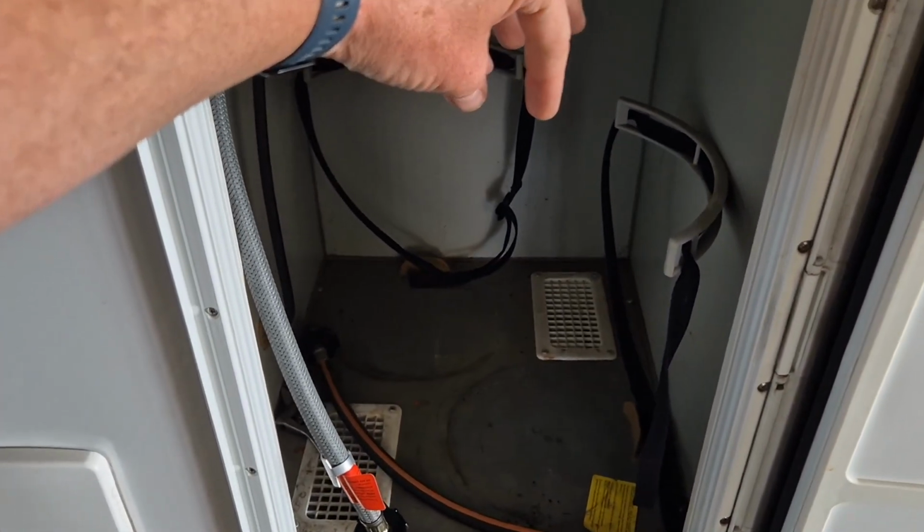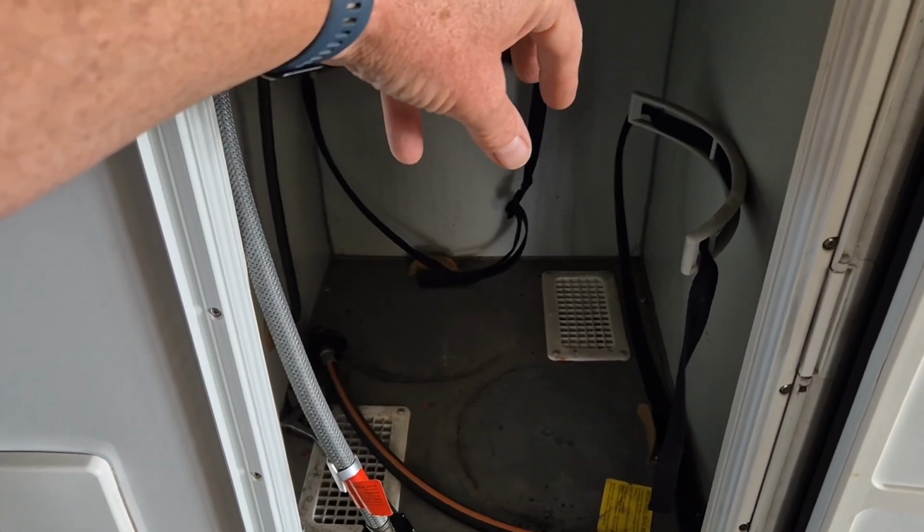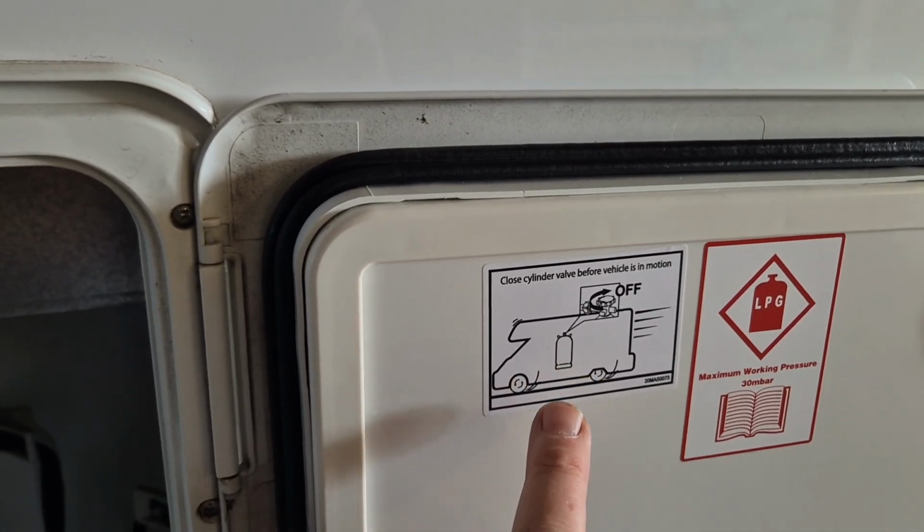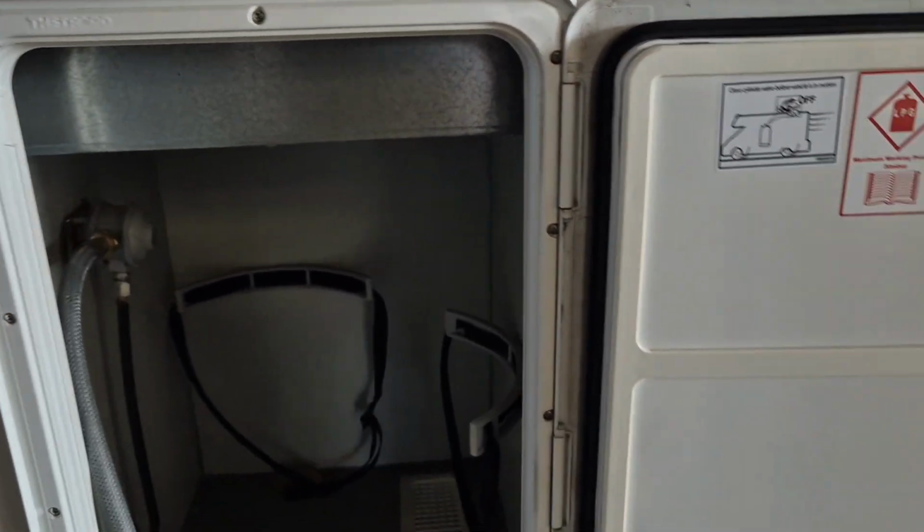And on top of the cylinder will be a tap that will be on or off. If you're in any doubt, it's usually labelled on top of the cylinder as on or off, and you should certainly have it off for driving.